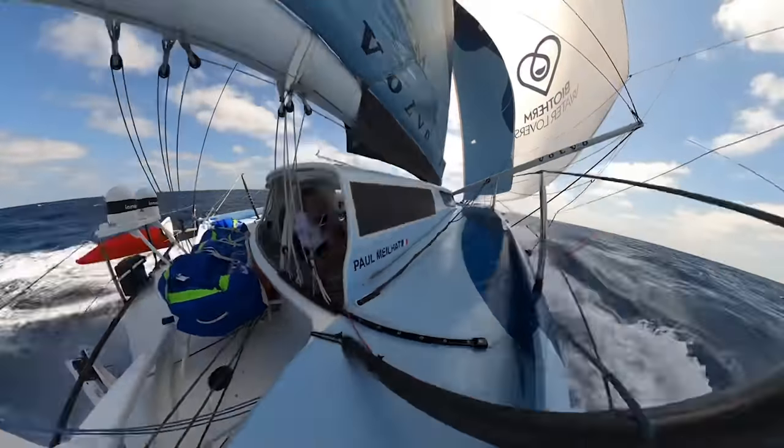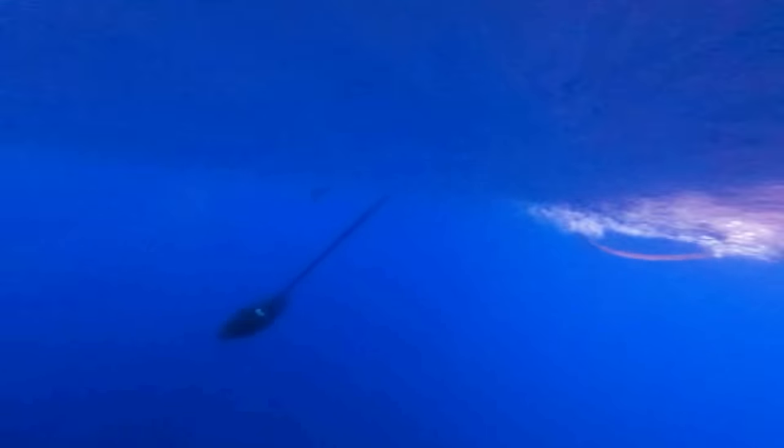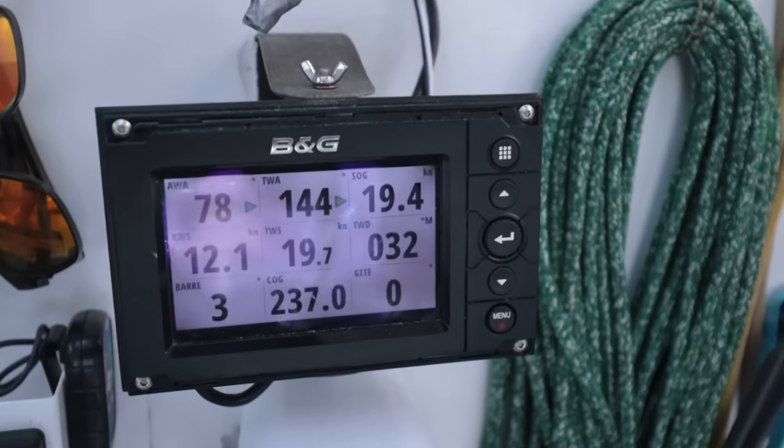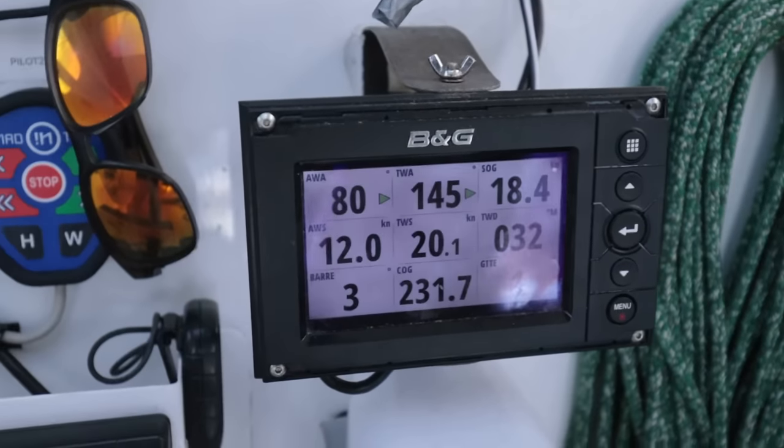A quick check under the water didn't reveal any damage or anything hanging onto the keel, slowing the boat down. So with speeds around 18 knots, they pushed on south. Well, the issues didn't stop there for Biotherm, and we noticed something in the background of one of the feeds that they sent us. But before I go into it, a little bit of background information.